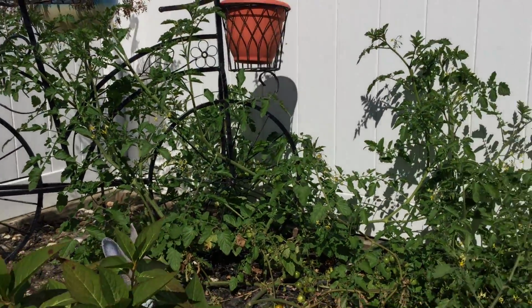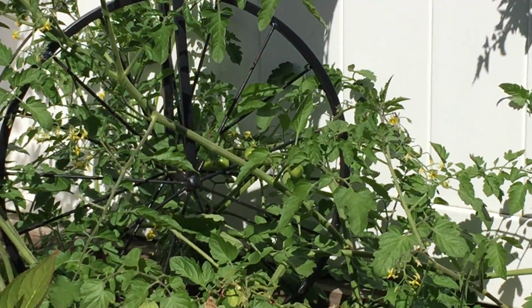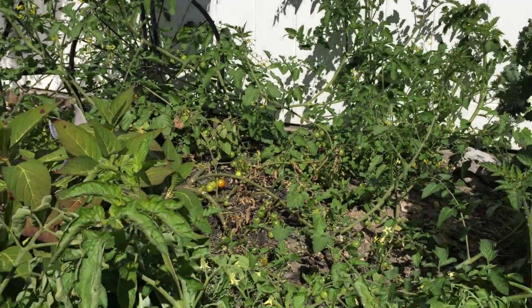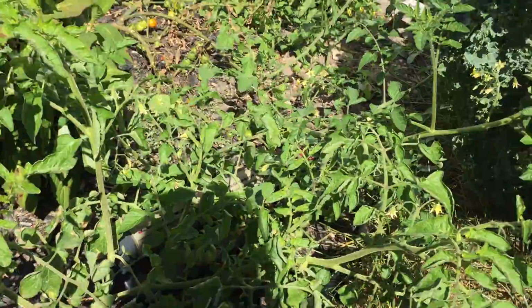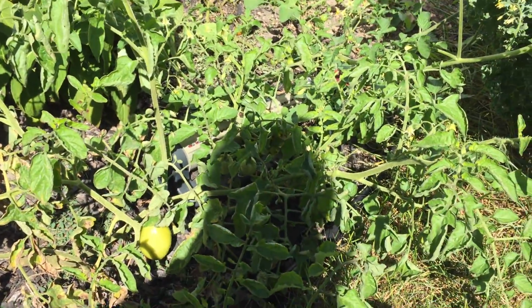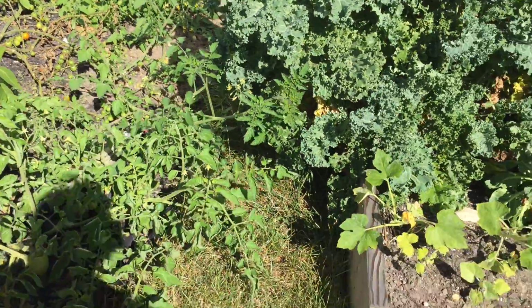If you look on the bike tire, let's see if I can zoom into it. The bike wheel, there's a bunch more cherries over there. Yeah, so this was supposed to be my pumpkin patch. I was going to send all of these guys over there, but it turned into a tomato patch, which actually goes to show the timing.